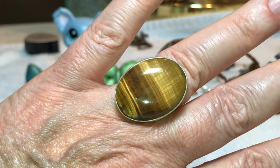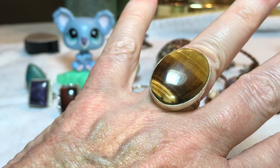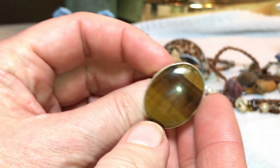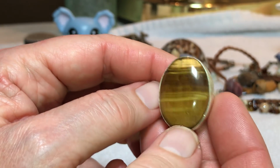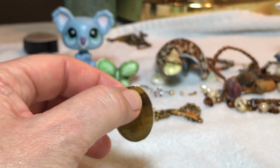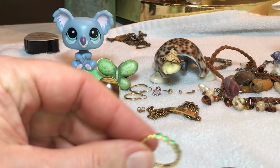And I love Tiger's Eye. That's a real stone. That's cold. So that's pretty. I think y'all are probably enjoying this more than I did. It's just I felt bad about spending the money. That's a beautiful ring, Sheila. Sheila, that's a beautiful ring. I'll borrow that when I go to work.